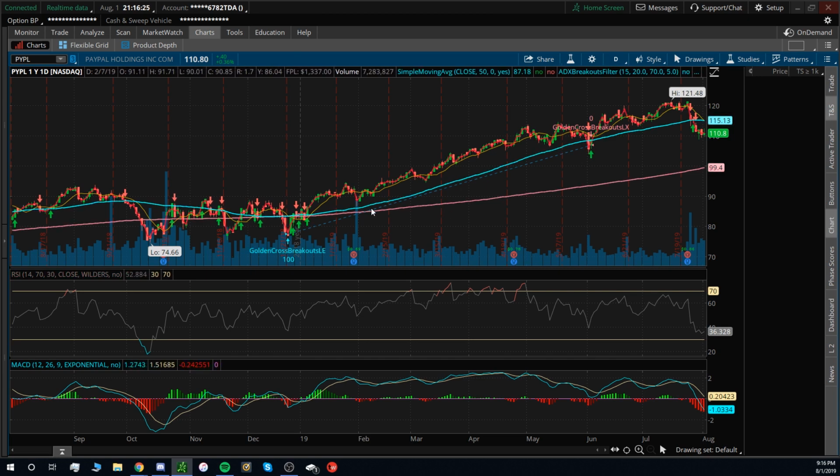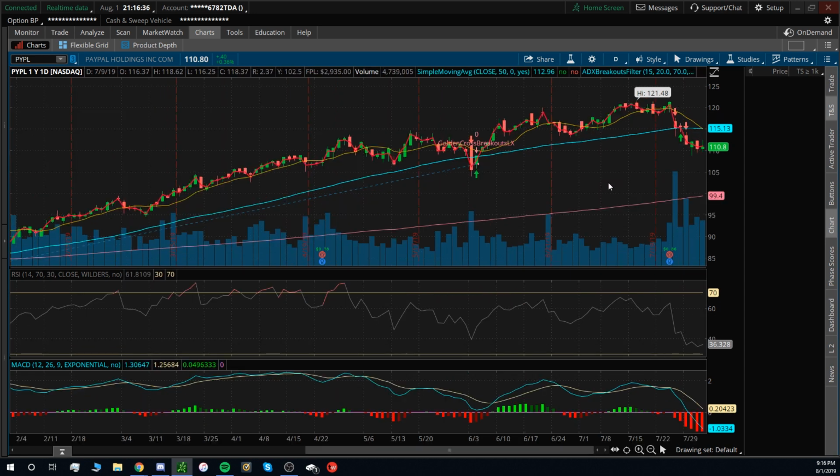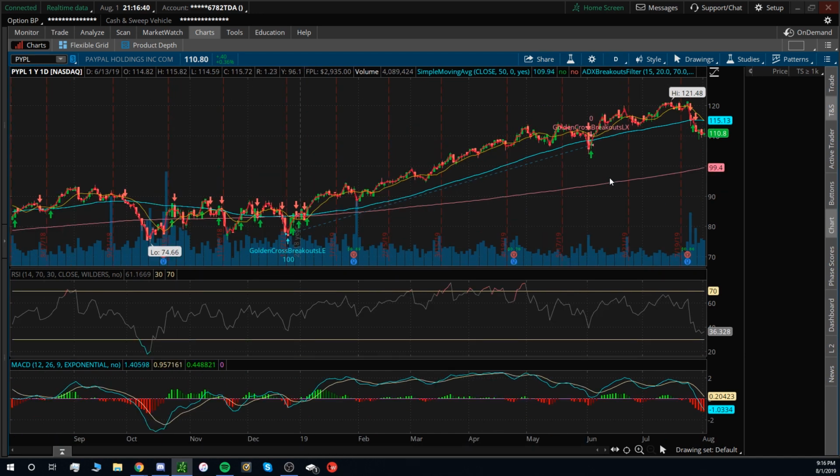Any stock that I see long term that holds at the 50 SMA strongly, I see as a solid stock for the long term. And this stock, Visa, MasterCard, Amex, those are all great ones. Square as well, that's a mid-cap stock, so that's pretty good.